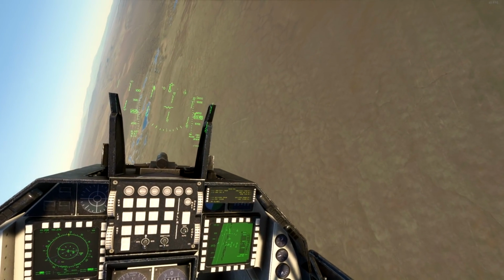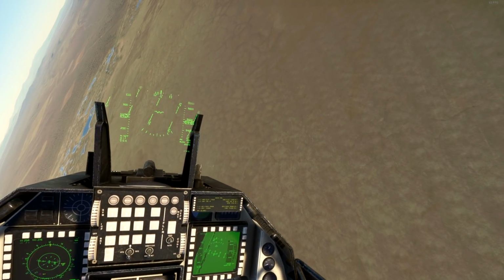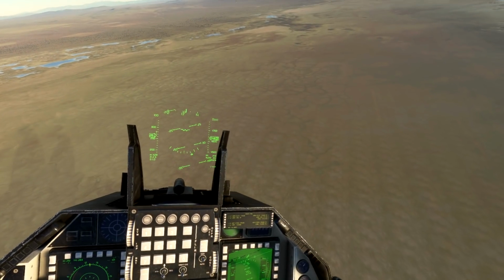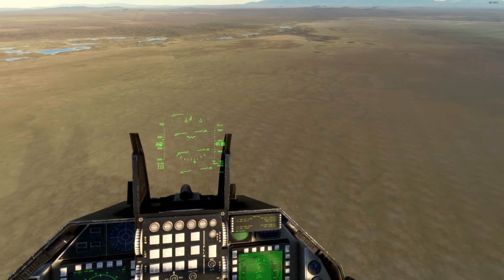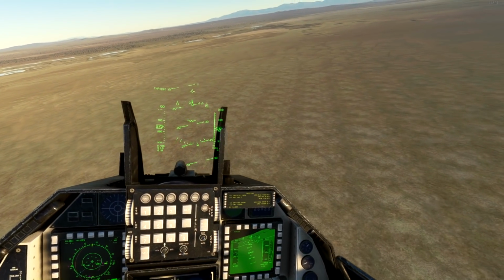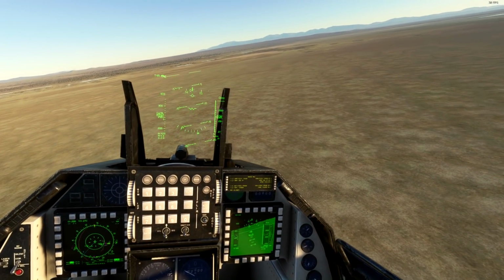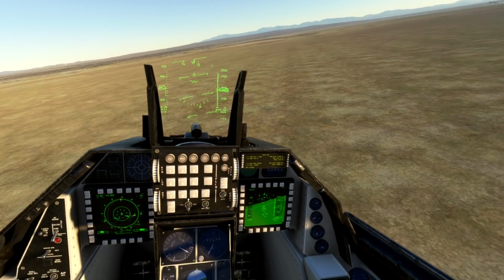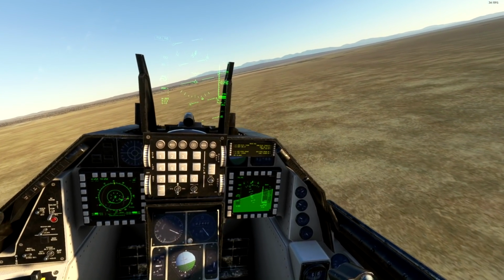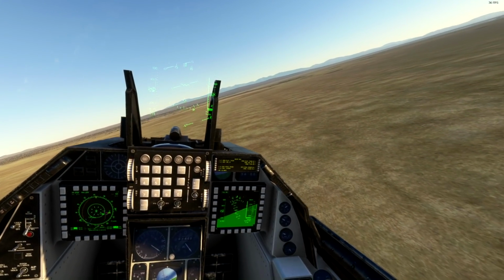Spoilers out. I'm going to drop the nose down here and get as close to the deck as possible. Of course, Edwards is unfortunately on a salt flat, so it's miles away from any actual surface I could really do some mounted flying with, but we'll make do. Pull those spoilers in. What speed can I actually get this thing to actually do for us?